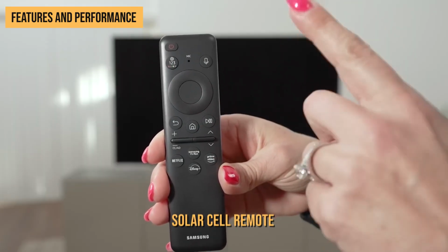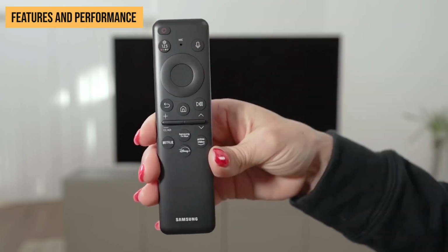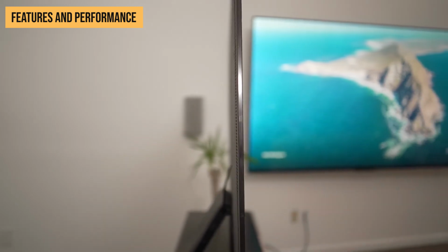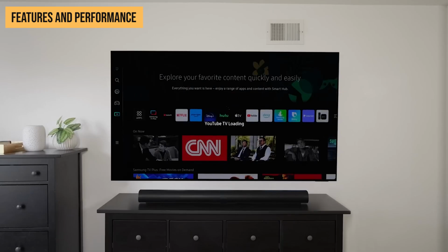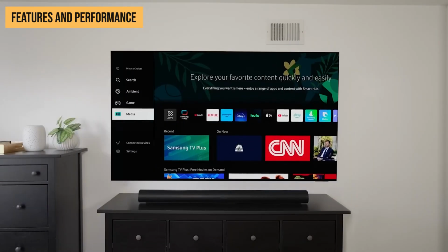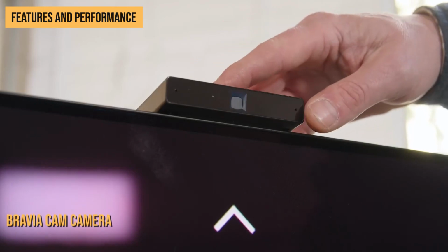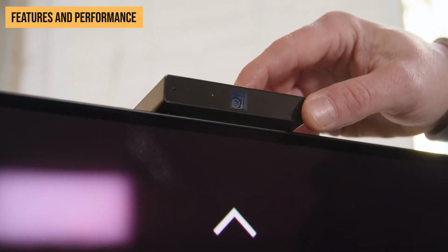The solar cell remote control that comes with the set soaks up ambient light to extend battery life, and the set also features an ATSC 3.0 tuner for receiving next-gen digital TV broadcasts in the US. However, the Smart Hub interface on Samsung TVs hasn't changed much from the previous generation, aside from the addition of new health options. The Sony A95K, on the other hand, comes with a Bravia Cam camera, which is magnetically attached, peeking over the top edge of the screen.